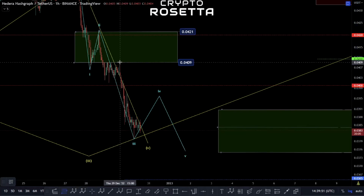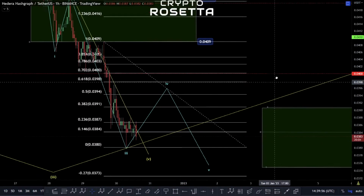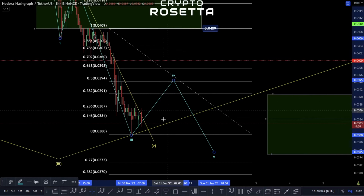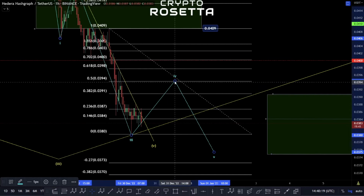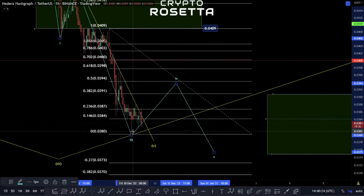If this was the case and we were finished here, for this fourth wave we'd be looking to target at a maximum this 50% area, but anywhere between the 38.2 all the way up to this zone here. The most common areas for a fourth wave are that 38.2 and the 50%, but it depends exactly what structure we get here.